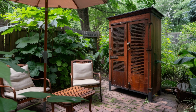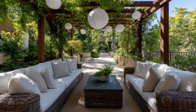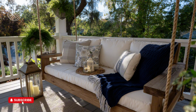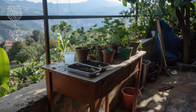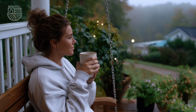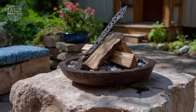And don't forget functionality. Weather-resistant fabrics, storage solutions, and shade options like pergolas or retractable awnings will keep your space usable year-round. Lastly, set a realistic budget. Splurging on a statement piece, like a swing bed or stone fireplace, can be worth it, but balance it with DIY projects or thrifted finds. Now, let's move on to the fun part: design and decor.